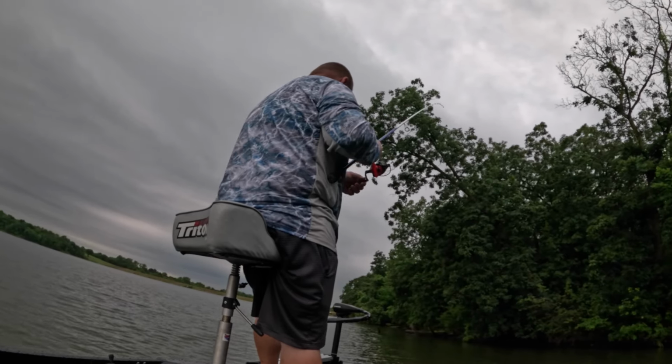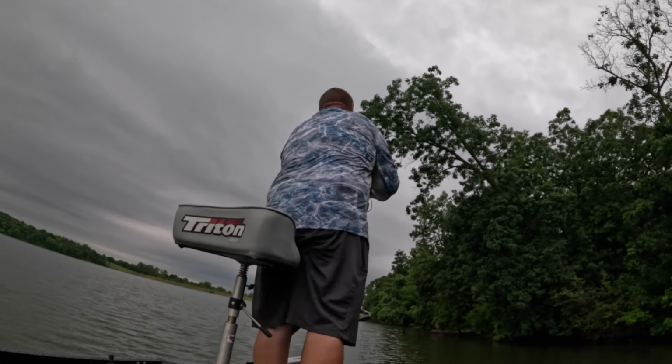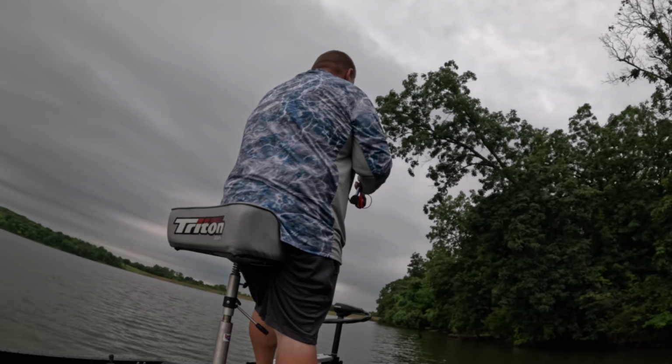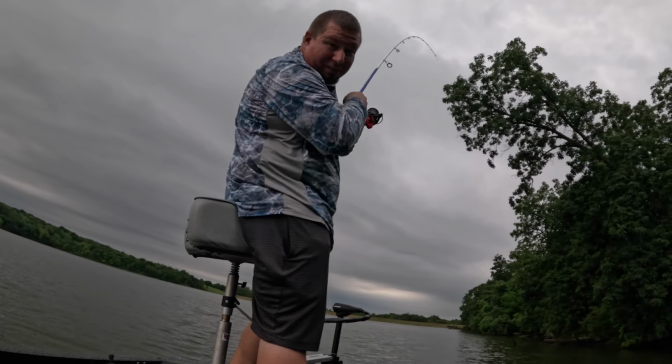That fish spit the lure out 3 times. Not even joking, Dad. Did it? Yes. I felt him eat it. I was letting him eat it, he spit it out. Then he came back, then he spit it out, then he came back, and then he ate it. That's 45% more fish already.